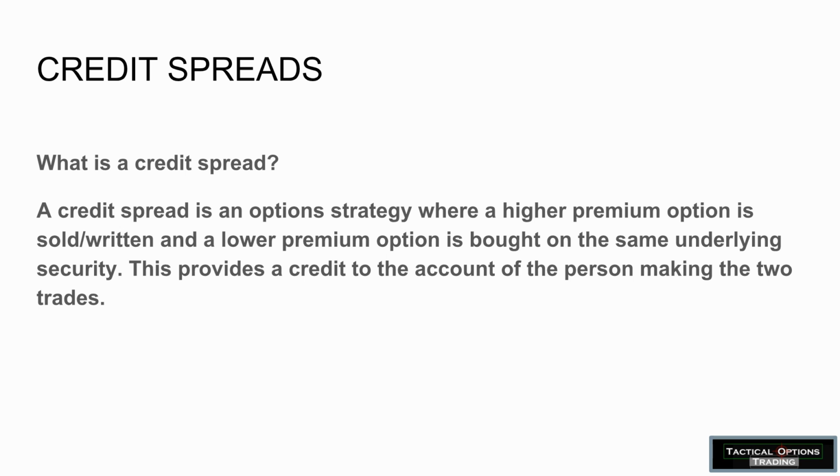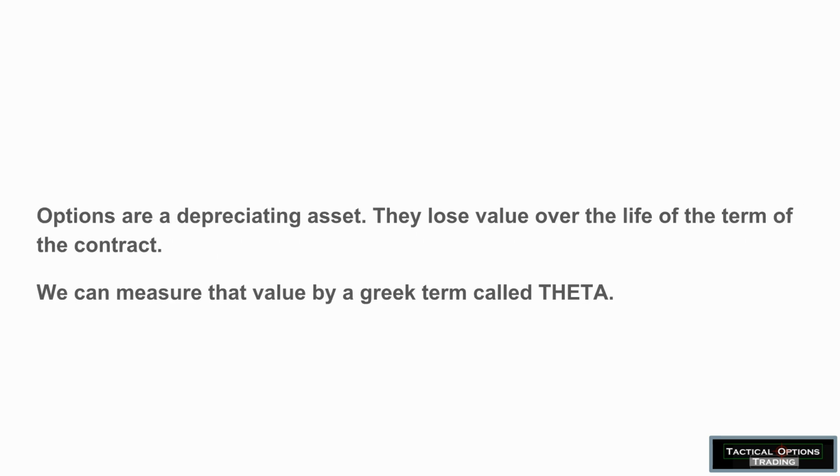So what is a credit spread? A credit spread is an option strategy where a higher premium option is sold or written, same thing, and a lower premium option is bought on that same underlying security. This provides a credit to the account of the person making the two trades.